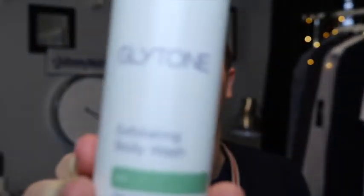So the next product I'm going to talk about is something I was suggested by Gothamista, I think is the one who talked about this. I will link her channel down below. I get a lot of great suggestions from her. Her channel is really great. And one of the products she talked about was this from Glytone. It's their exfoliating body wash.